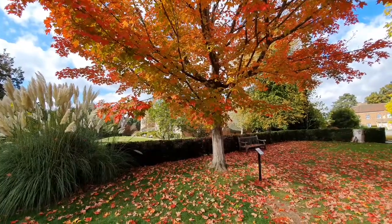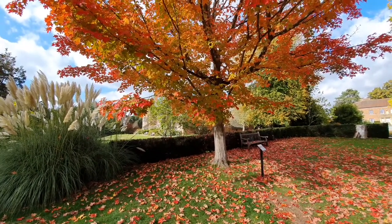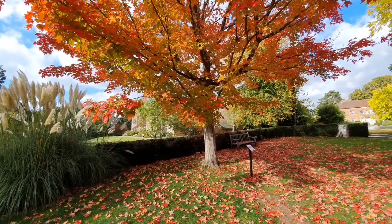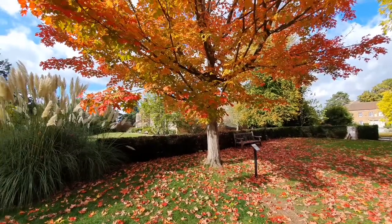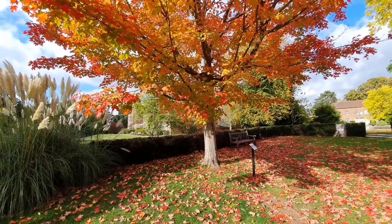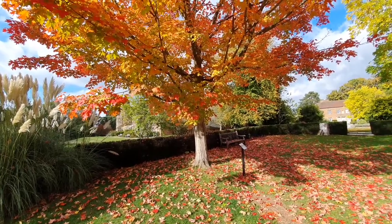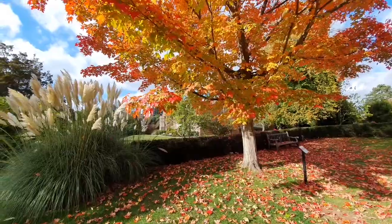This is a stunning Acer saccharum, the sugar maple, and again this is the one that you can make maple syrup from. You have to drill a hole, insert a little bit like a tube, and then the liquid comes out, and from about 45 litres of sap it's boiled down to make 1 litre of maple syrup. What a fantastic autumn colour though.